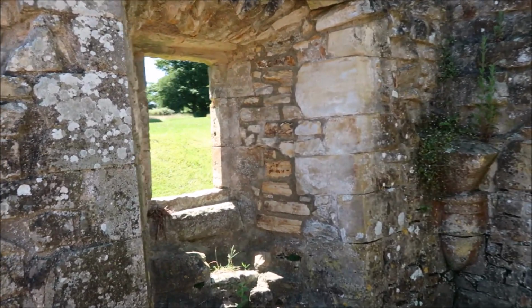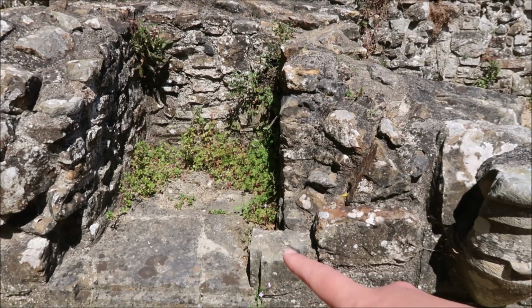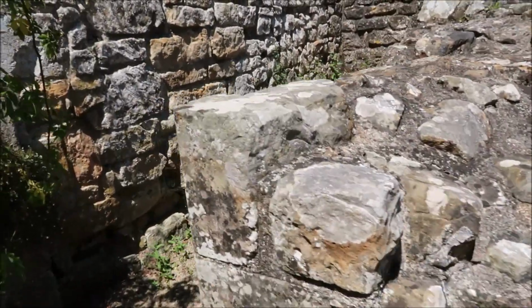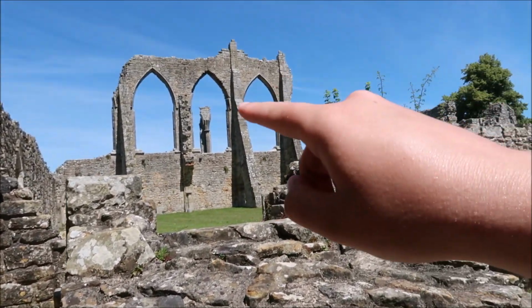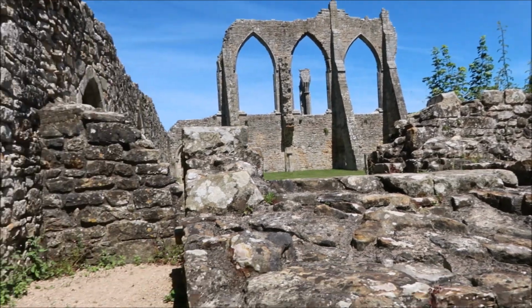Then we've got another window there. Not sure what this would have been. Not sure at all. I wish they'd put things up to tell you. Then we've got this little entrance here, which takes you up the steps and up into that bit, guys. Now look how huge they are. So let's get up.